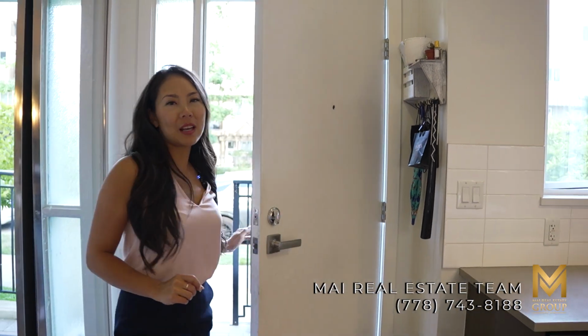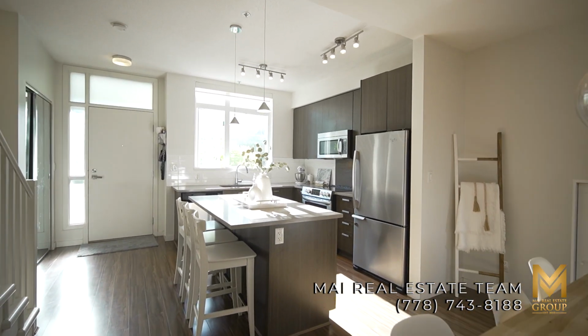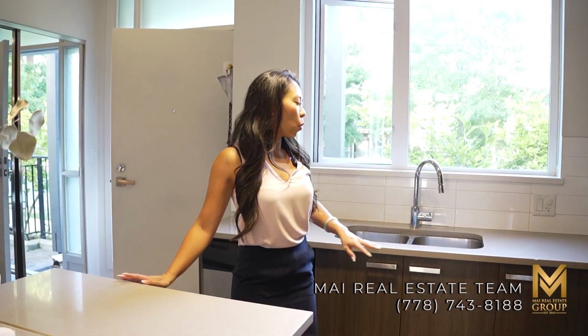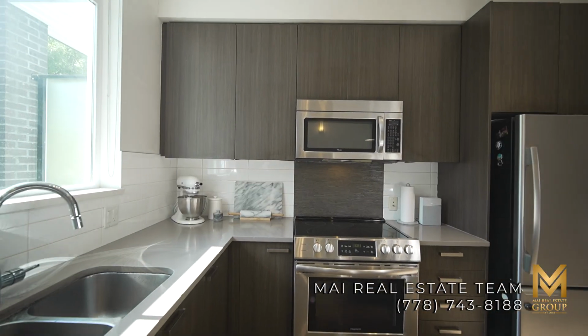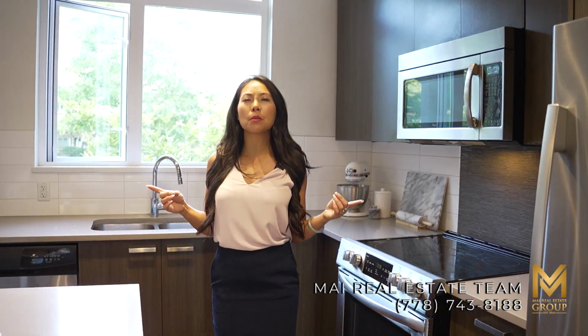The first feature that's amazing about this townhouse is this kitchen. Look at how large and open concept it is. You have this large island that's perfect for entertaining. You also have these quartz countertops with this amazing cabinetry. You also have full-size kitchen appliances. This is the first amazing feature to own this townhouse.